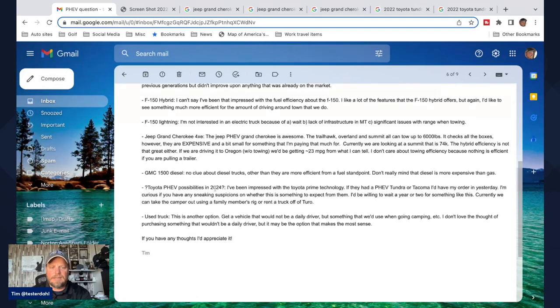Toyota plug-in hybrid EV possibilities in 2024? Impressive Toyota Prime technology. That RAV4 Prime is really good. If they had a plug-in hybrid Tundra or Tacoma, he'd have his order in already.